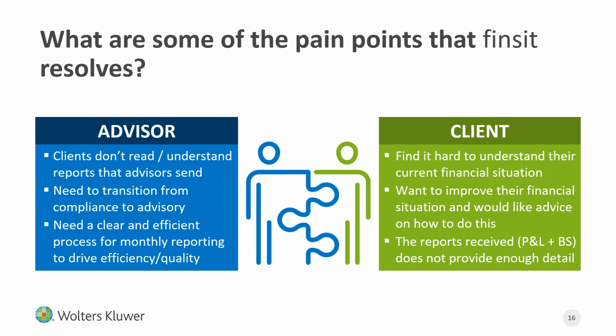There's a need from advisors to transition from compliance to advisory, as Gareth's obviously covered in some detail. The process of producing all of these reports and all of this information needs to be an efficient one to ensure it remains profitable for the practice.